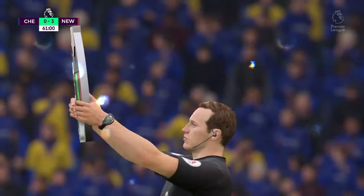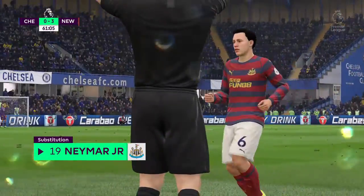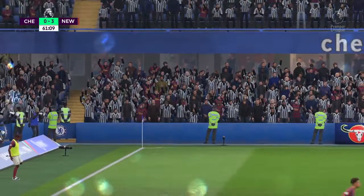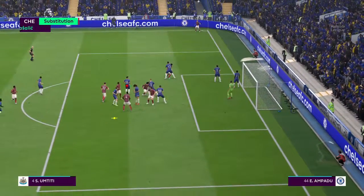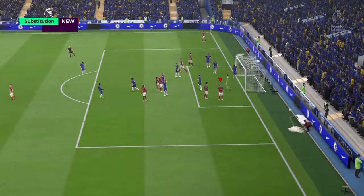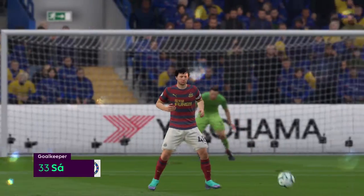Well, Alan, here's the substitution now. Well, he's done his bit. He got the goal that put his team in the lead. Can they hold that lead? He's put in the corner. He's gone in with the header, but the ball nowhere near going into the net. I think it's come off the top of his head, that one.